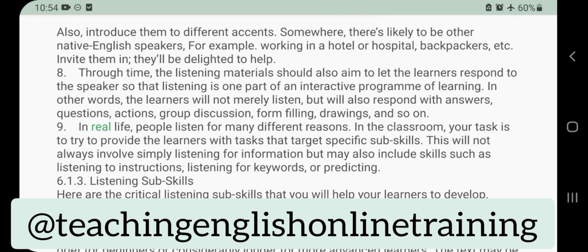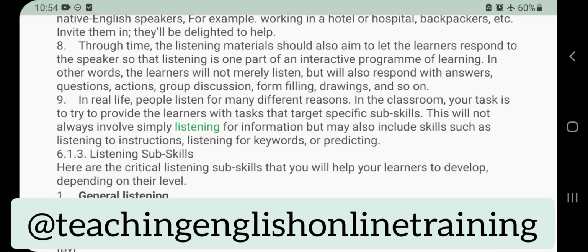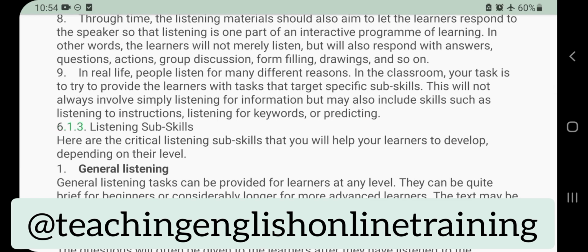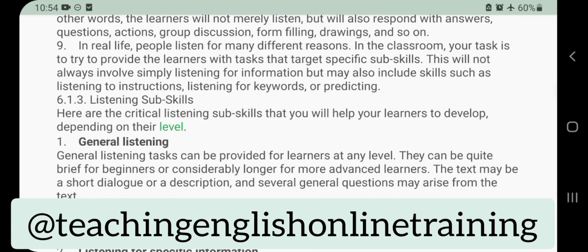9. In real life, people listen for many different reasons. In the classroom, your task is to try to provide the learners with tasks that target specific sub-skills. This will not always involve simply listening for information but may also include skills such as listening to instructions, listening for keywords, or predicting. 6.1.3. Listening sub-skills. Here are the critical listening sub-skills that you will help your learners to develop, depending on their level.